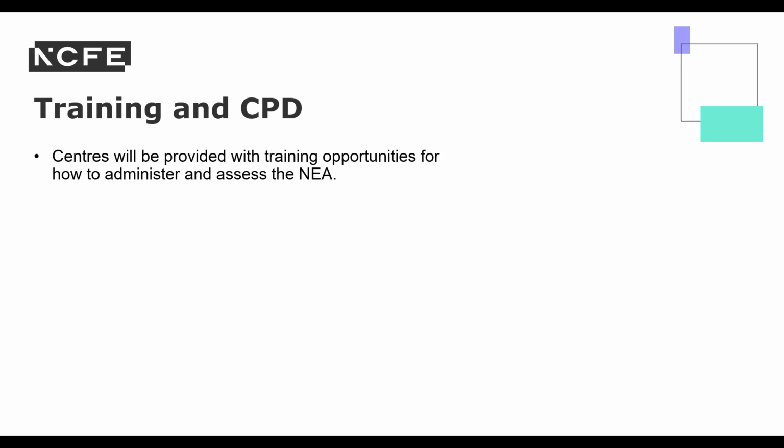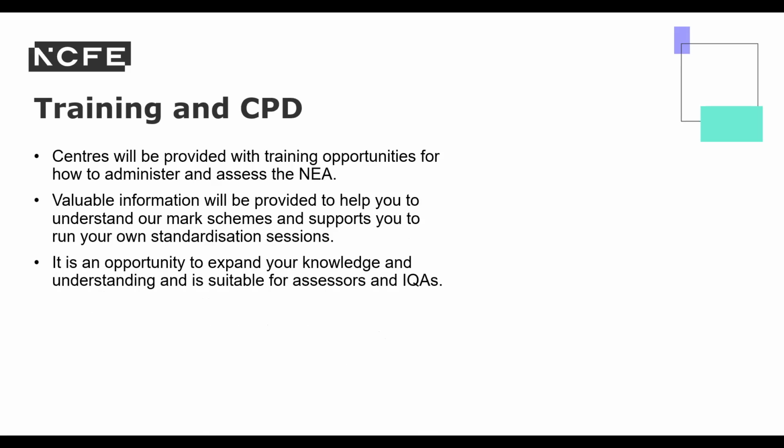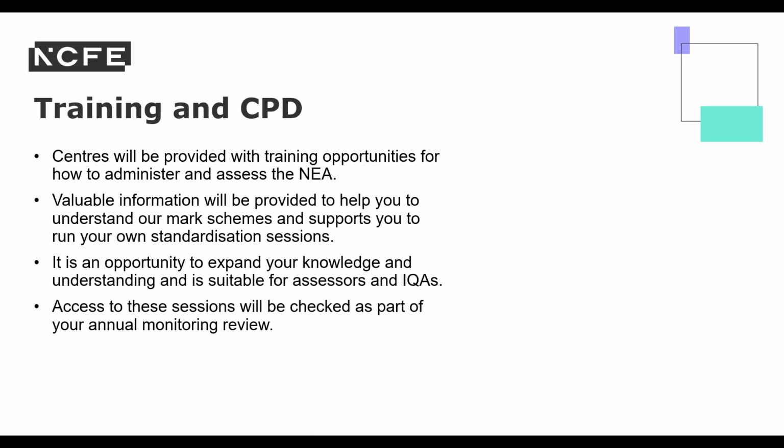Centres will be provided with training opportunities for how to administer and assess the NEA, including the application of mark schemes. They will provide valuable information to help you understand our mark schemes, supporting you to run your own standardisation sessions prior to the assessment window opening. These events are a great opportunity to expand your knowledge and understanding of V Cert technical awards and are suitable for assessors and IQAs delivering on these qualifications. Attendance to these sessions will also be checked as part of your annual monitoring review, AMR.